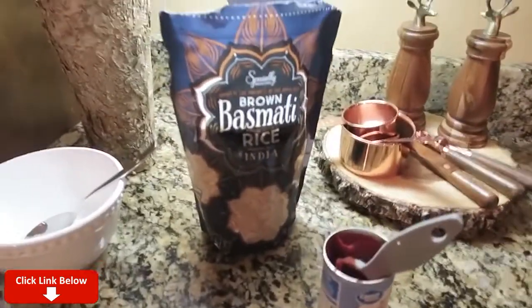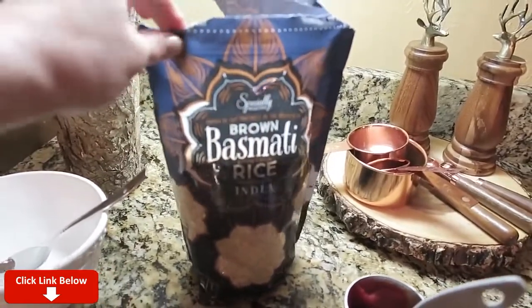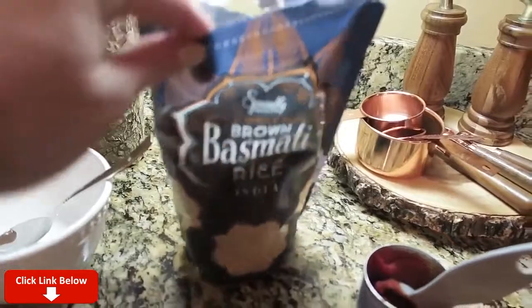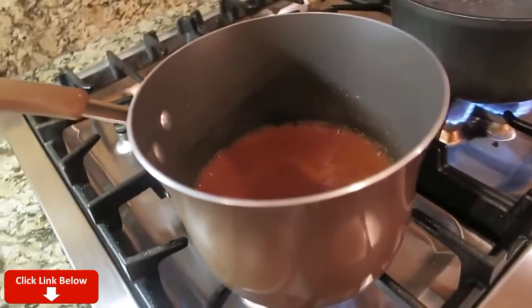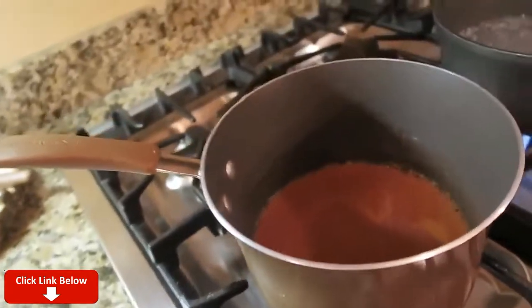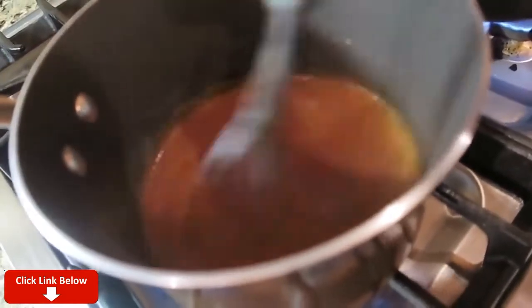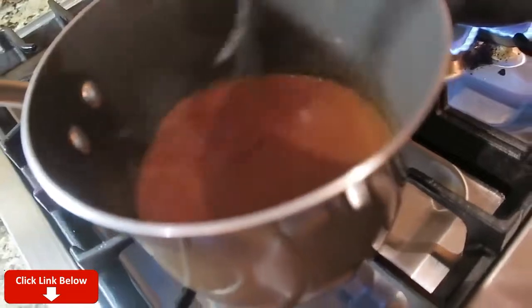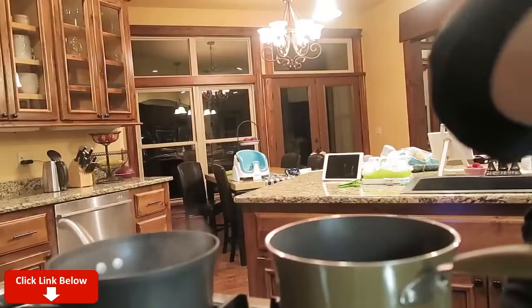Okay, the rice that I'm using for this casserole is basmati. And I went with brown because I think it's healthier. Never had this rice before, but I got it at Aldi's. And then this is the sauce situation. I think it's actually working out. It's just tomato paste, broth, I use chicken broth, and then a bunch of spices. And it's supposed to get thicker as it cooks.